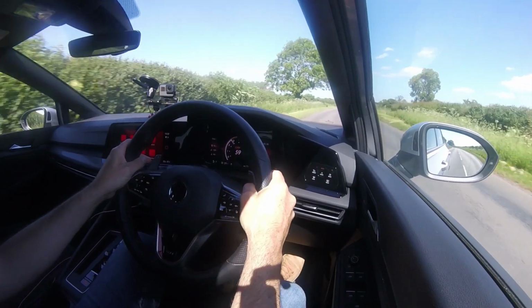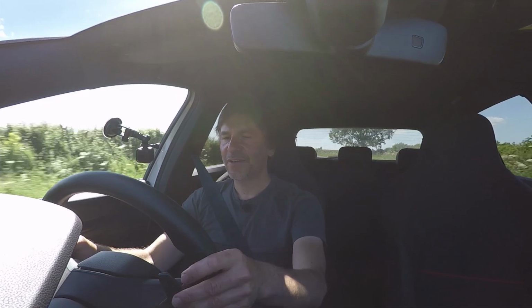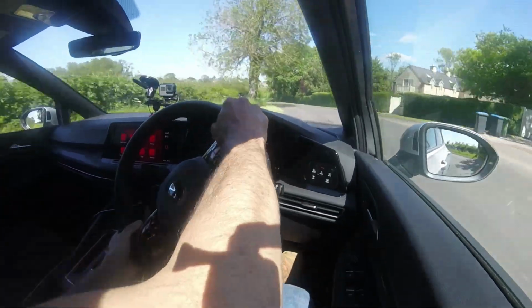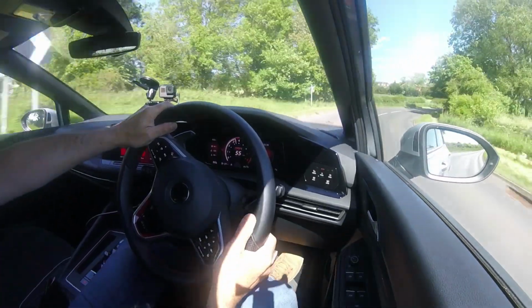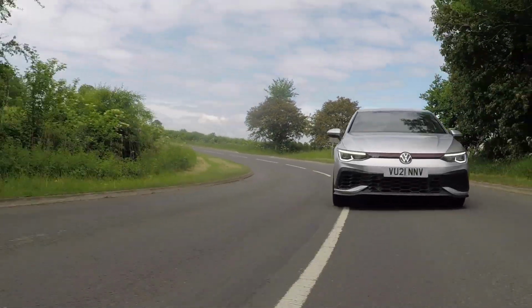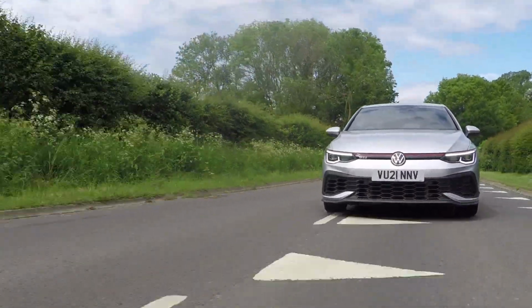So this is a right-hand kink. Actually a bit more of a corner than I remember. 60 was fine then. Right, I can change gear. We'll take this in fourth. We're going in at 60. Yeah, a little bit scrabbly then, tiny bit of understeer. I haven't got room to understeer on this one though, because it's the right-hander, and that was 55. And then into 30 for the 30.